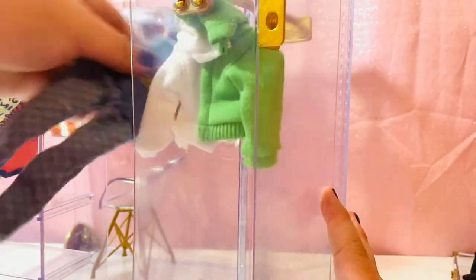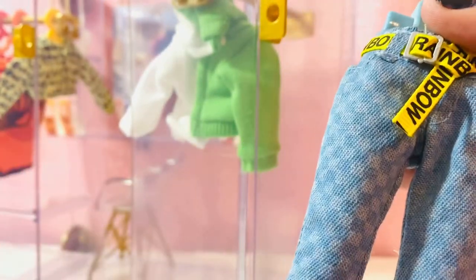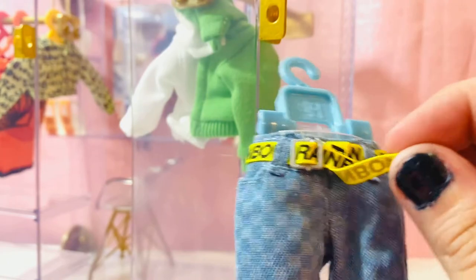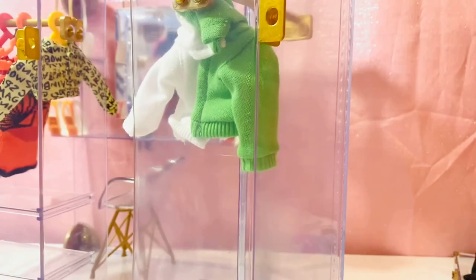And then we have a pair of pants. So this is just a regular pair of denim jeans. It's checkerboard with dark and light denim. And then we have this belt on here. It looks like caution tape, but it just says rainbow.